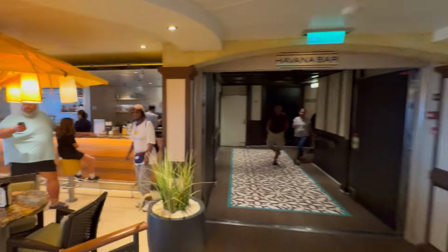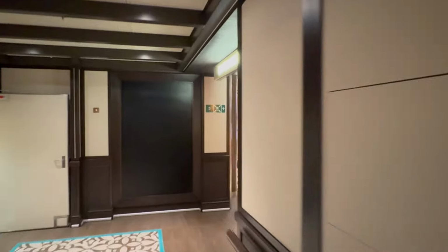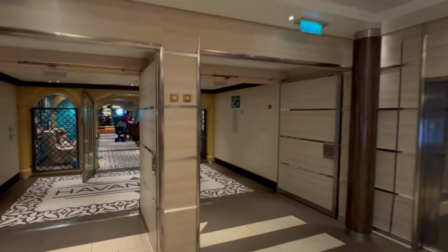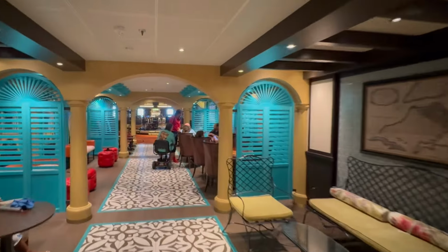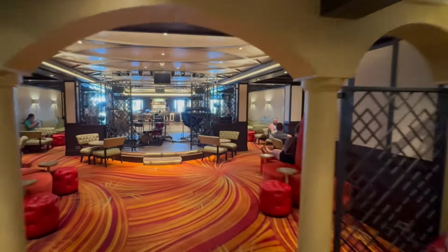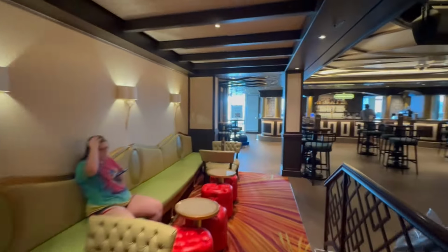And the Havana Bar, some people don't know this, but they play a lot of live Latin music in the evenings. So people like to dance salsa and that type of stuff. You can go back there and enjoy yourselves. They also had some beer pong back here one day we tried to get in on, but they only took a certain number of teams and our name wasn't drawn, so we didn't get to play any beer pong. But you see it's very colorful and vibrant back here, and there's the stage for the live music.